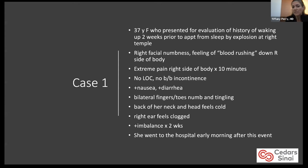She started experiencing some numbness and tingling in her fingers and toes. She felt to touch that the back of her head felt very cold, and then her right ear felt very clogged. After this, she had developed an imbalance for about 2 weeks, and she went to the hospital that early morning to be evaluated.